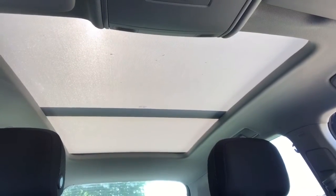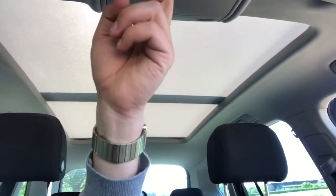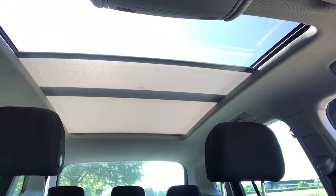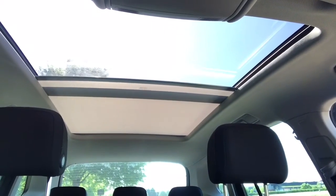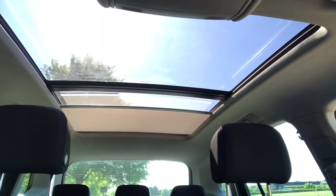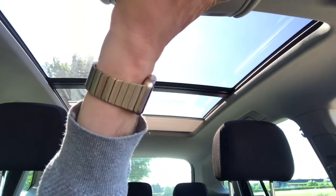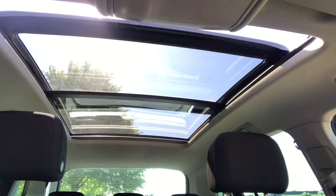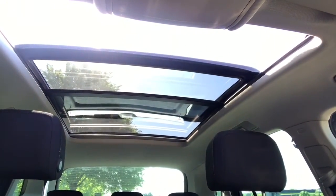Finally, we're going to finish with the panoramic glass sunroof. So you can see the sun blind is shut at the moment. Hit a button and that will electronically open all the way to the back of the car. So that's the first step, but you can take that one further because it's a sunroof rather than just a panoramic roof. You can open up the front section as a full sunroof as well.